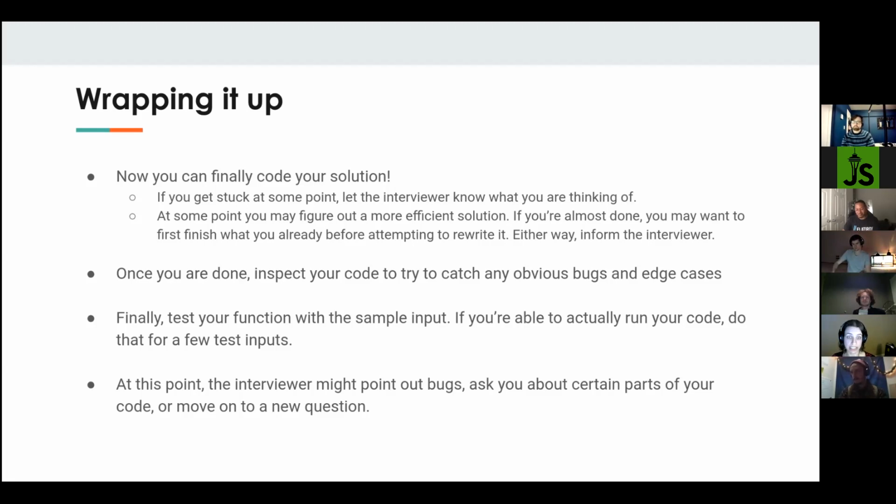But if you're most of the way done, you'll probably want to finish and make sure you have something running before you go back and try to rewrite it, because you definitely want to have something running and solving some edge cases before the end of the time, even if it's not the best solution.